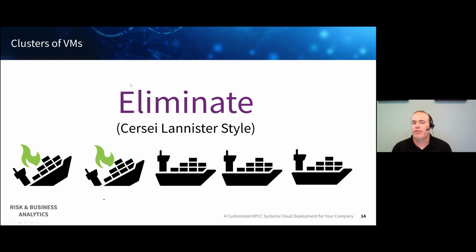And in that process, you start to eliminate things based on what you find. And I can tell you, this is one of the areas that you probably find the most. I actually represented the elimination here in Wildfire. That's why it's green. So if you choose to eliminate them in Cersei Lannister style, that's up to you. But ultimately, you're going to be able to eliminate a number of these VM types just based on what's happening on the overall system when you run them in parallel.